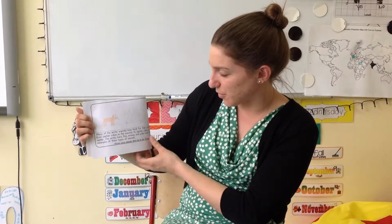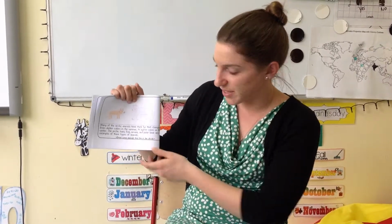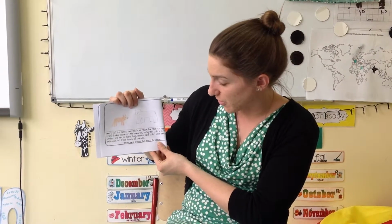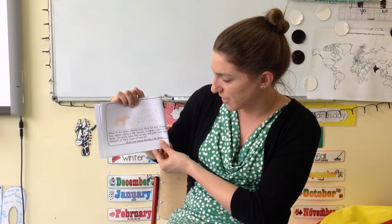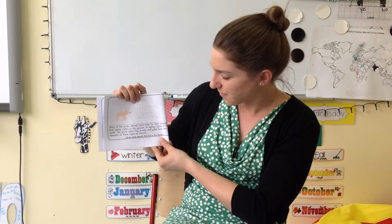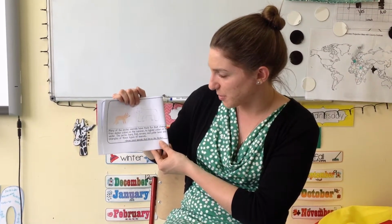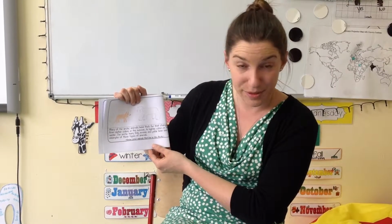Many of the Arctic animals have thick fur. Fur is like hair all over your body that changes from darker colors in the summer to lighter colors in the winter. The Arctic hare, fox, ermine, and polar bear are examples of these types of animals. Draw some animals that live in the Arctic.